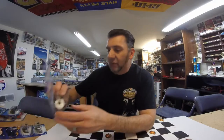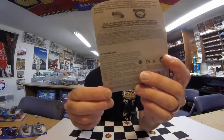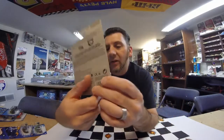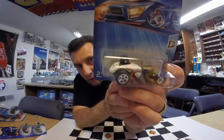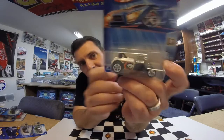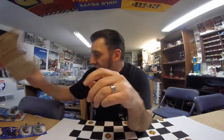And then this one, this is sweet. I need to buy one of these. I don't have one of these in my collection. This Altered State. Really cool car. He has the, I think it's the first edition of this one, the red one. And then he's got this one now, which is really cool.